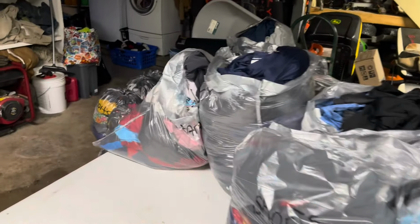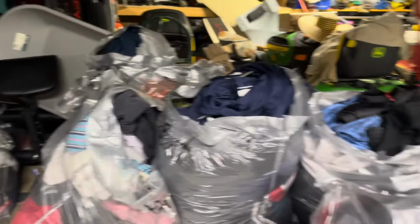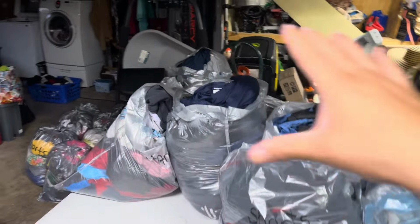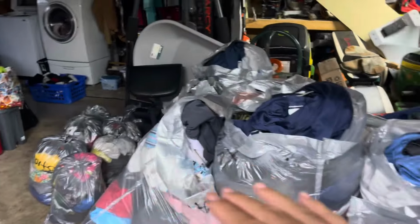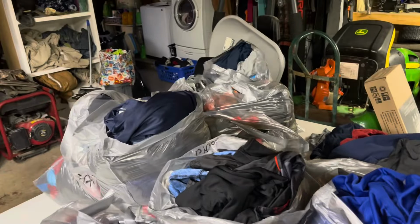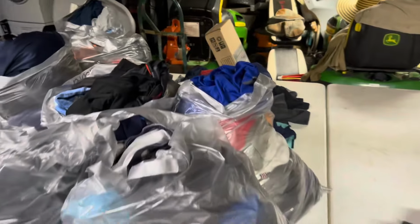There's a couple things that are $2. There's a couple things that are $3. So all in all, I think this is at least $150, you know, probably more. And of course, everything needs to sell. So that's the initial investment, not including the washing and drying.